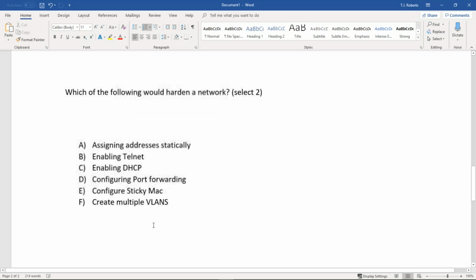Okay, hopefully that makes sense to you guys. And so what that's doing is it's not really making the network more secure, but just making it a lot more efficient, right? Because you're not wasting a lot of pings.